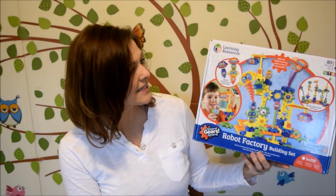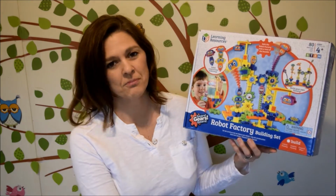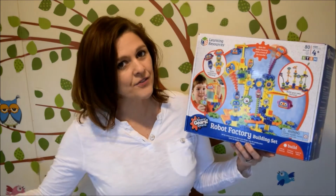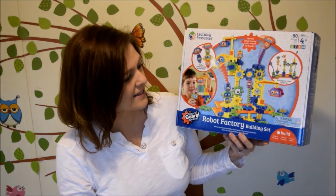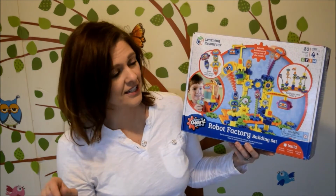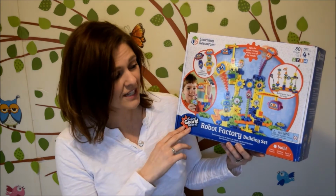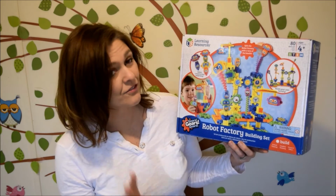Everyone loves gears. This is the Learning Resources, and this is actually a new one that they have out, the Robot Factory building set. I think it's new. We have the original gears, and we don't have all these little cute designs on ours. And my boys love their original gears, and this one is an 80-piece set, and this is one of Luke's favorites. He has built all kinds of funky things, and the last time he decided we'd follow the directions, we did. It's still built. He doesn't want to take it down because he thinks it's really cool looking. So for right now, it's still standing.